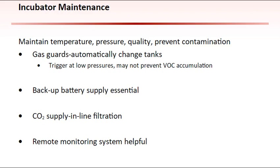Addition of air filters on the gas lines will limit contamination from piped-in gases if there is a VOC contamination of gas lines or in the tanks. However, proactively addressing this issue can reduce a significant production of VOCs generated in CO2 tanks.